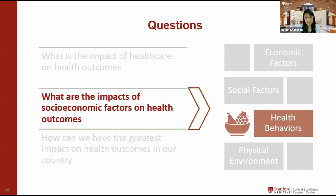We'll talk next about health behaviors. I think the important point to make here is that health behaviors are often thought of as personal choices. I'd like to demonstrate that environmental influences actually have a huge impact on what choices people are free to make.